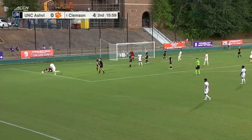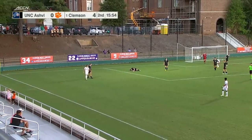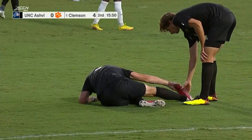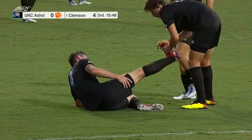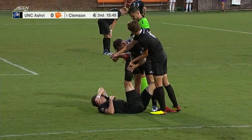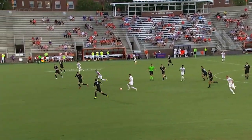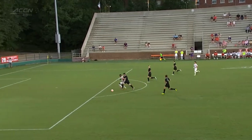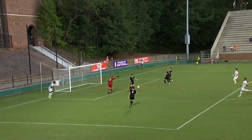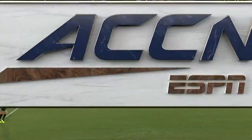Now you got a player down. They'll play on. And that did look like a cramp. Chasing after the ball, you could see Stidham go right down. Here's another look at that shot. Reed, a great opportunity. Look at the ball. Yeah, McGill does everything right. Comes off his line, tries to make himself as big as possible.